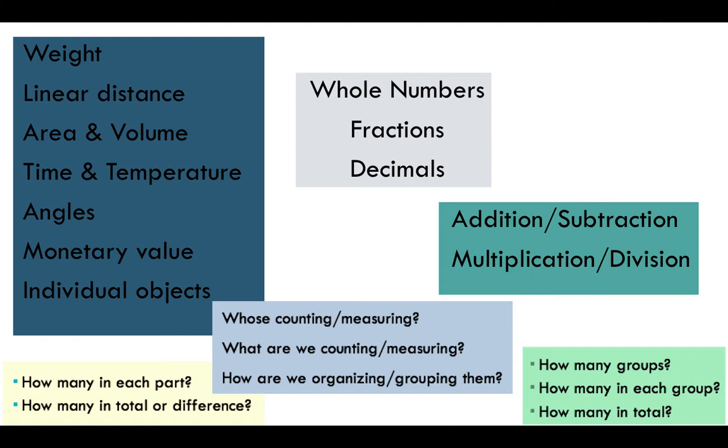How are you organizing them, either in parts or groups? Parts gives addition and subtraction. Groups give multiplication and division. And when we count or measure, we get some numbers, either whole numbers, fractions, and decimals. This is the whole of elementary school mathematics. And we've worked with all of this in our 8 weeks together.